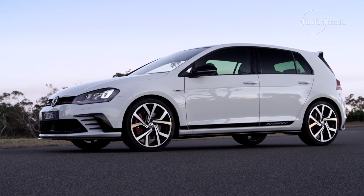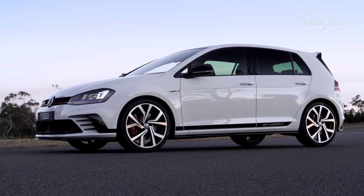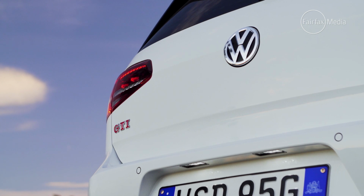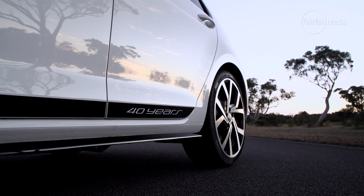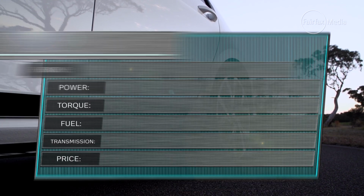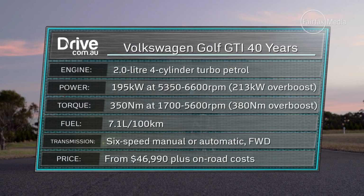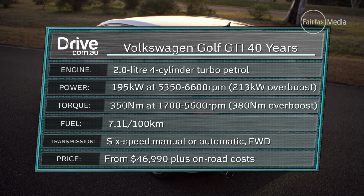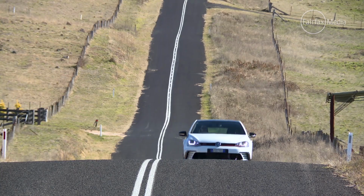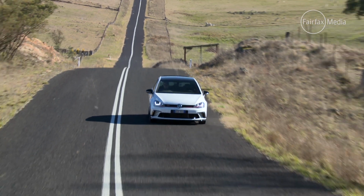The GTI 40 Years shares some of its key hardware with the Golf GTI Performance, a car that already features a larger turbo, bigger brakes and a clever locking front differential that separate it from the regular model. Priced from $46,990 in manual form or $48,990 with a 6-speed dual clutch auto, the new model sits between the GTI Performance and range-topping Golf R in terms of both price and ultimate speed.